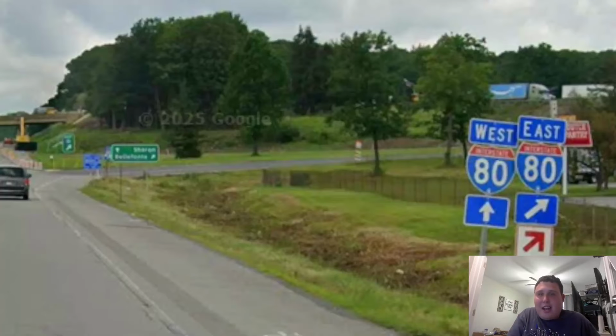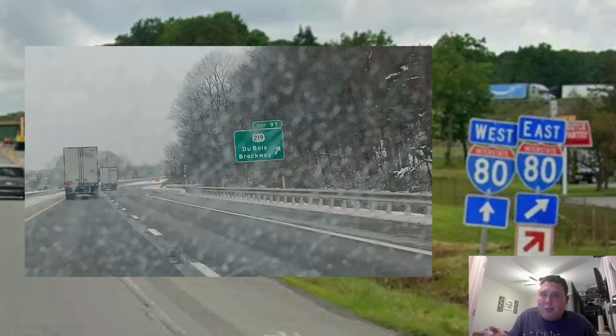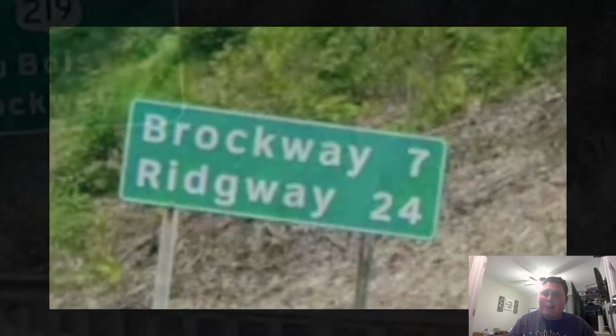And on Interstate 80, we're just getting signed for Du Bois and Brockway. I mean, Du Bois is fine for southbound, we can still take you into town, but Brockway should be Ridgway. No need for Brockway, please, PennDOT. Also, this picture was provided by Quarter Munch 437, so thank you for letting me use this picture.